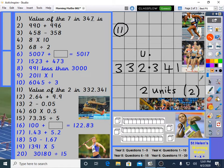And that is the number of children Jessica Ennis has. She actually had her first child during her career and came back to compete again. So she already has 2 children despite having this athletics career. Let's move on to question 12.